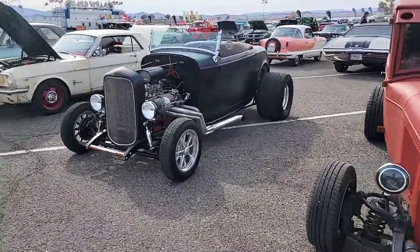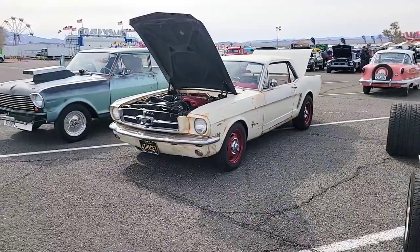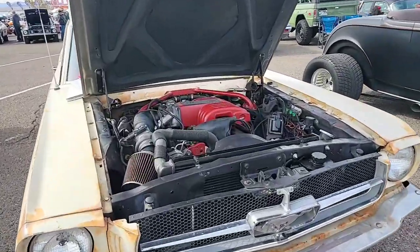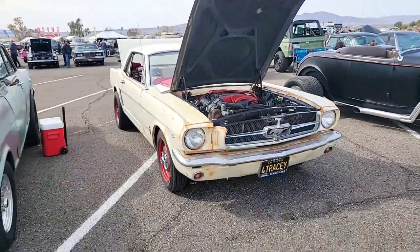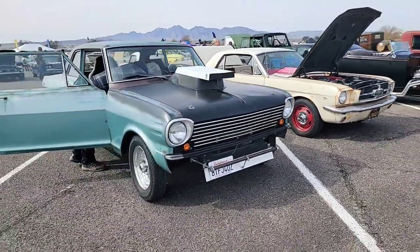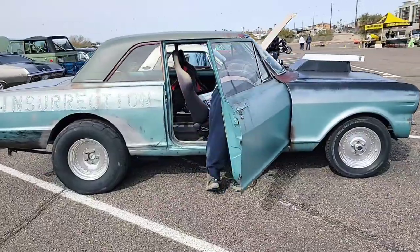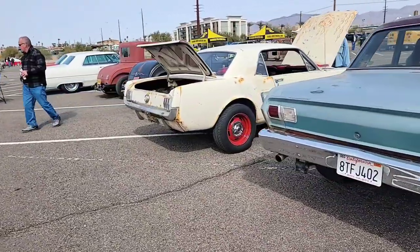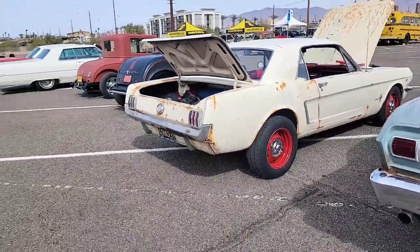So the last couple of weeks and the last month or whatever, we've been at a lot of car shows. It's actually the middle of February here in Lake Havasu, Western Arizona, in the south. Oh, now that's a little bit tricky there. They call that patina, I call it rust. I could be wrong.